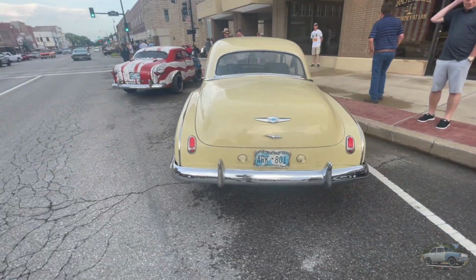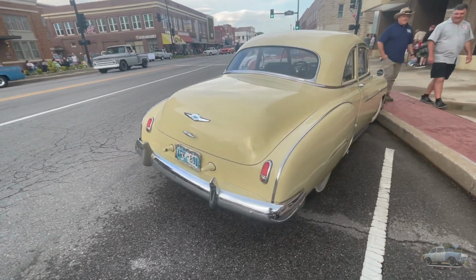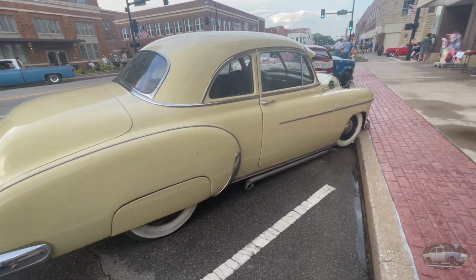Aaron and I discussed the possibility that the rear window rolls down, but possibly by pivoting, but wasn't able to spend the time nor gain the proper access to determine.